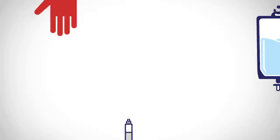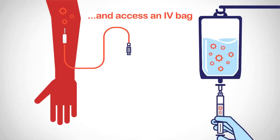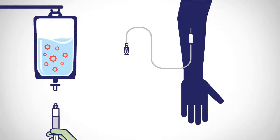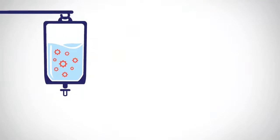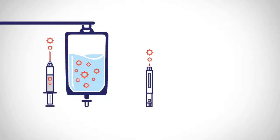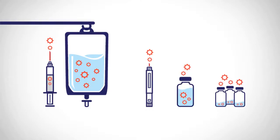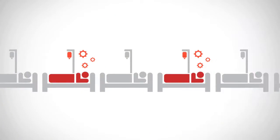Chances are, as a clinician, you never do this. What if the nurse before you did? Without knowing it, you just gave your patient hepatitis. The same thing can happen when multi-dose vials are misused, insulin pens are shared, or single-dose vials get combined to avoid drug waste. If other nurses use that same bag, they too will give their patients hepatitis.